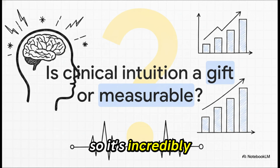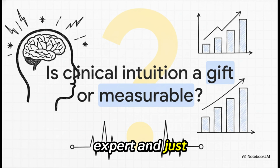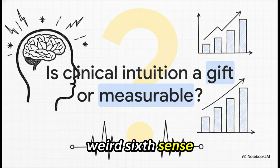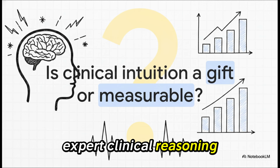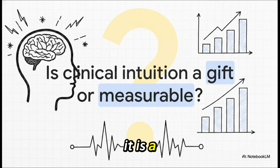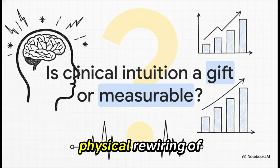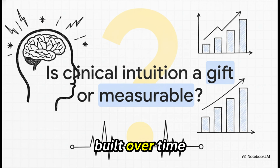So it's incredibly easy to look at a seasoned expert and just assume, oh, they have a gift or some kind of weird sixth sense. But actually, scratch that. As we're about to uncover, expert clinical reasoning isn't magic at all. It is a highly measurable architecture. We're talking about a literal physical rewiring of the brain that's built over time.